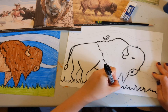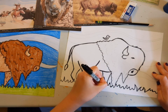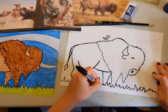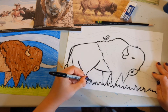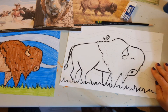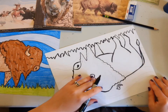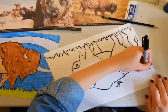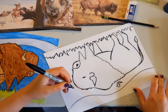People started hunting buffalo more and more, not just American Indians, and they hunted them almost to extinction, which means that there were almost none left. And then people realized, oh no, we can't let the buffalo go away. And so now a lot of buffalo live on nature wildlife preserves and reservations where they are protected.